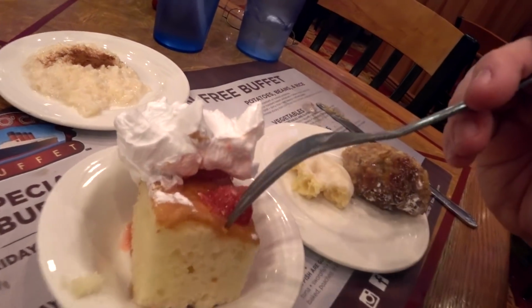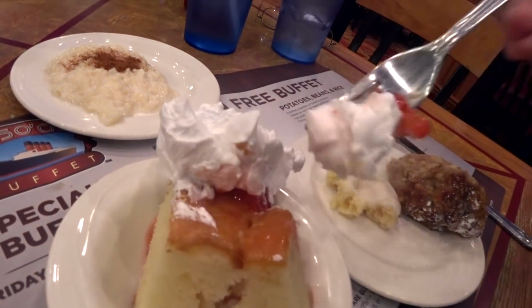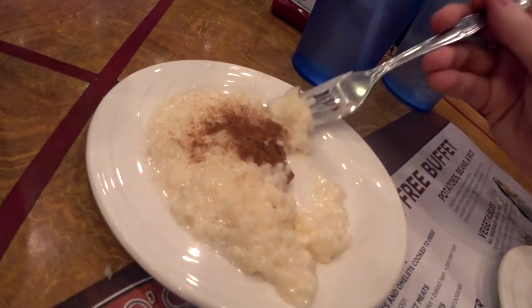Alright, let's try the strawberry shortcake with whipped cream. Always good. And the bread pudding with cinnamon. A lot of raw cinnamon in one bite. But it's good for you. It is good for you. Well, here's the pineapple and the coconut sorbet, and of course the vanilla ice cream with a cone.